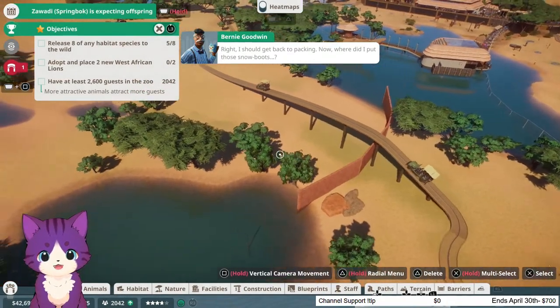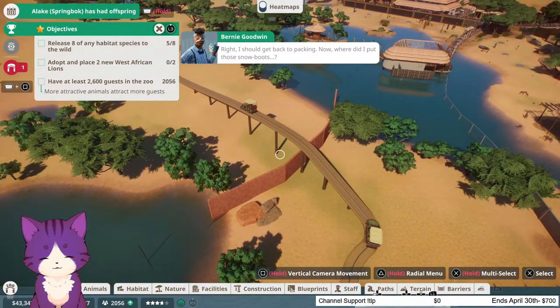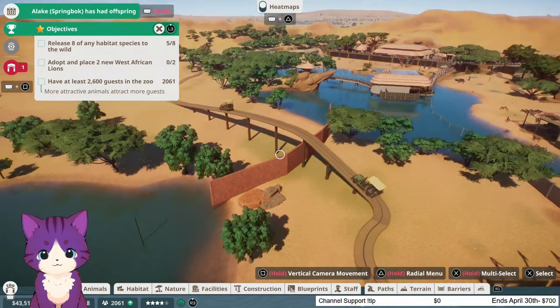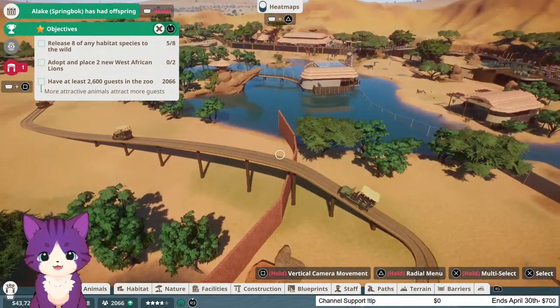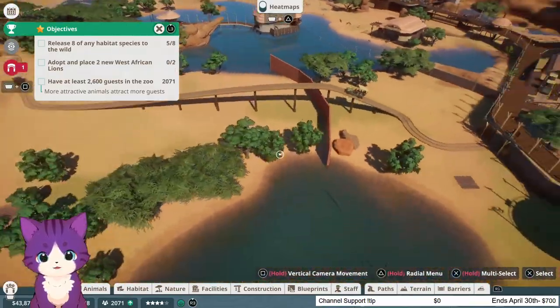Right. It's working, right. Look. I should get back to packing. Now, where did I put those snow boots? Look, they can go over. I'm so happy that this worked. I would have been in utter despair.